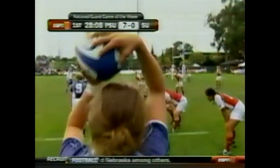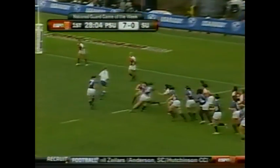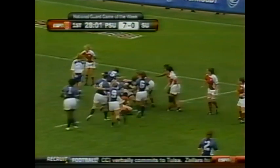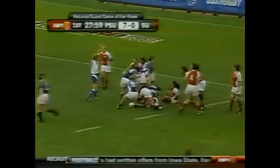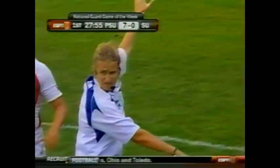Wonderful attacking position here for Penn State. Let's see where they go. They got 2 pods set up. It's going back. Nice throw into the wind. Sensational play as they turn it up. Taken by Daly. And she has teammates dive over her.